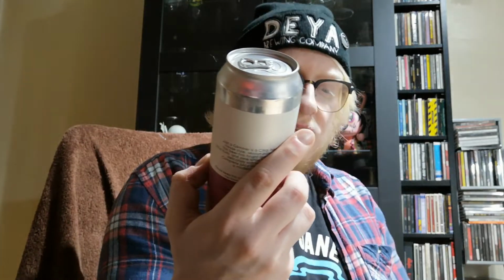Anyway, so fantastic looking label as per usual. Got my DEYA glass, got my DEYA hat. It's too warm in this room to wear my DEYA hoodie, so we don't have the full circle of fanboyism. But yeah, anyway, so let's get this opened and see what we get.